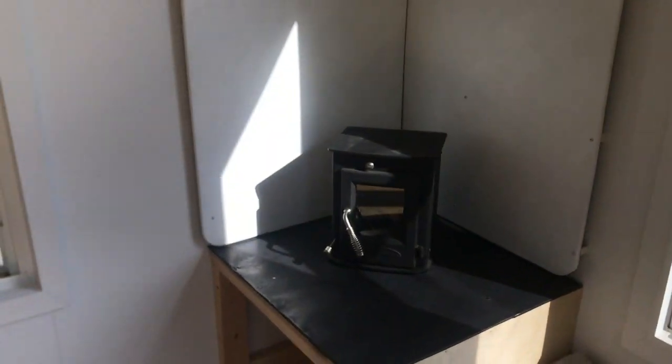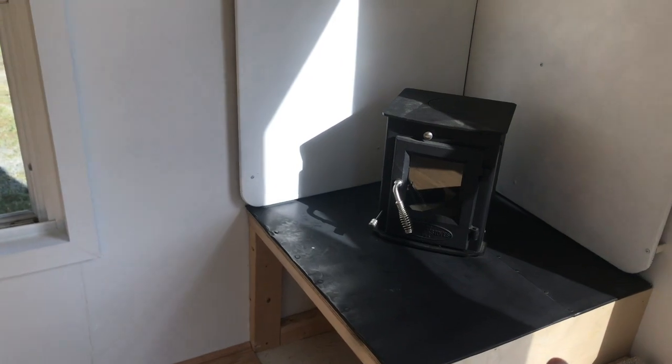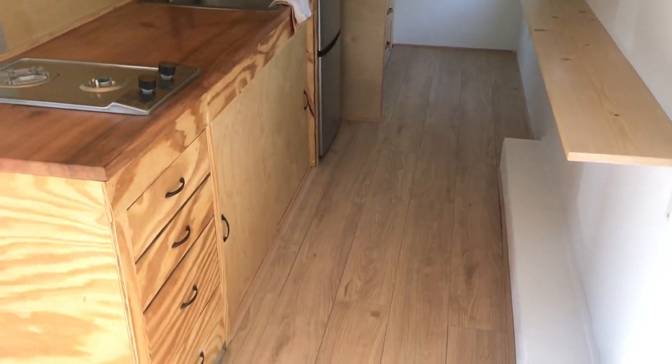So the stove is going to be there. I haven't hooked it up yet. I'm going to wait to do it in fall because summer is coming, and I'm done right now.